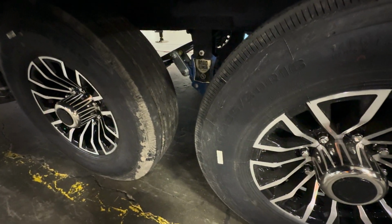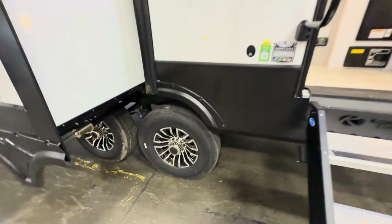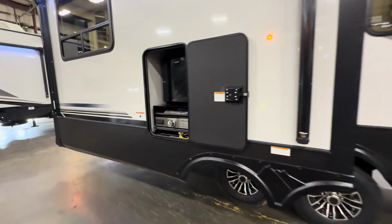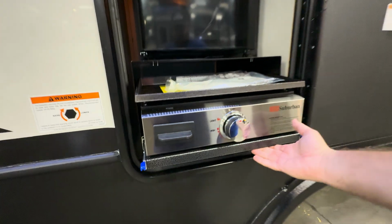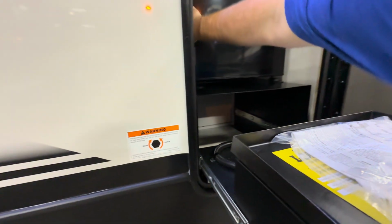You got bigger tires. You also got yourself some Road Armor suspension, so better experience there. Extra large grab handle, and then you're also going to get an exterior kitchen on this model. Give me 1 second, it's a little hard with the camera. So you just pull those two little tabs down, and now you got a little griddle cooktop, which I think is pretty darn nice.